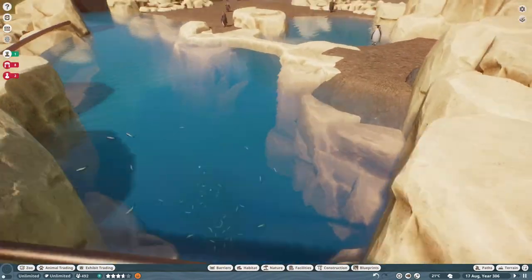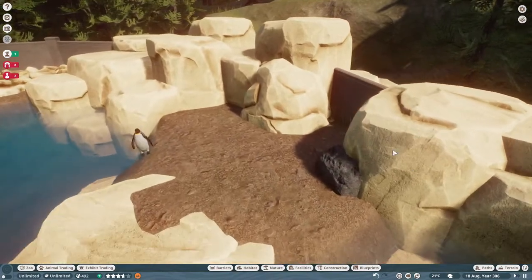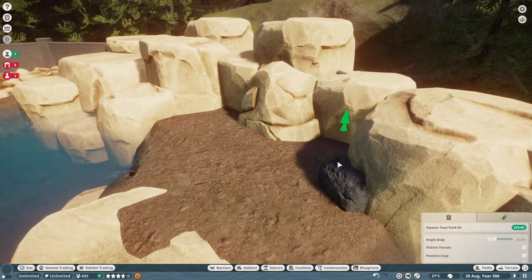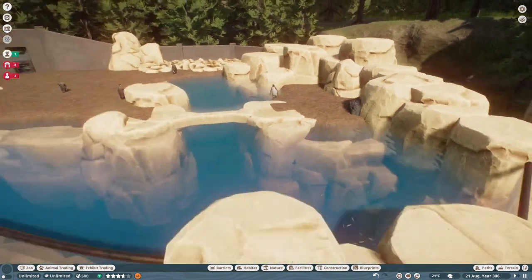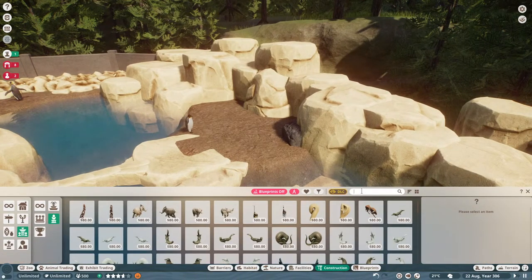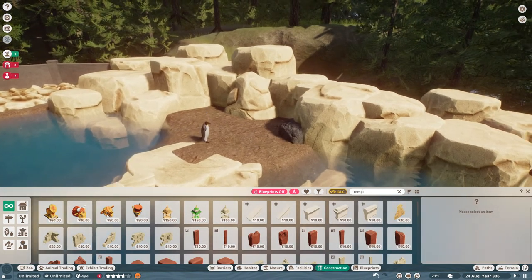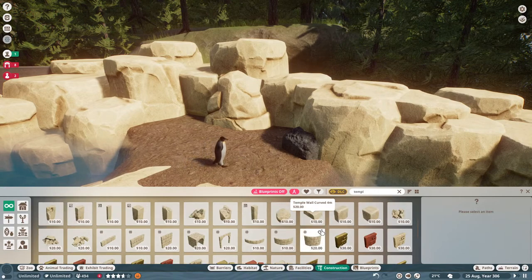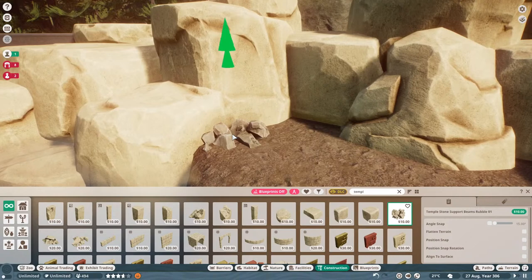Lunchtime. So we may have to put a little bit of foliage in here. My brain can't handle not seeing any green.